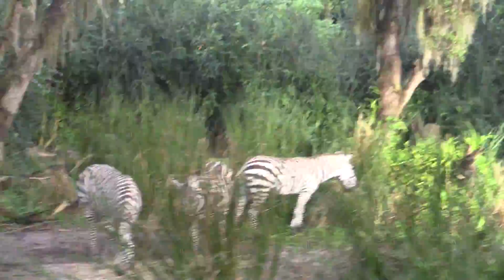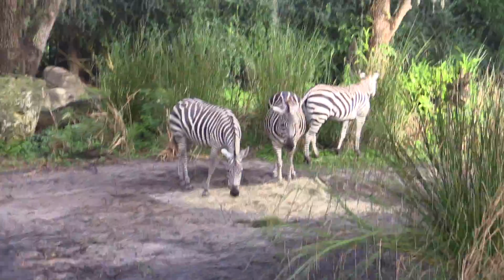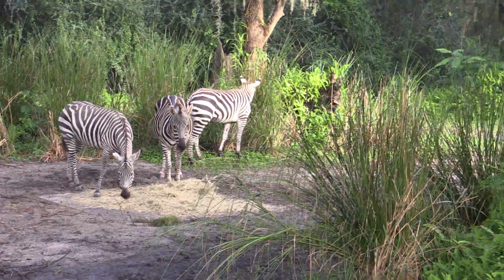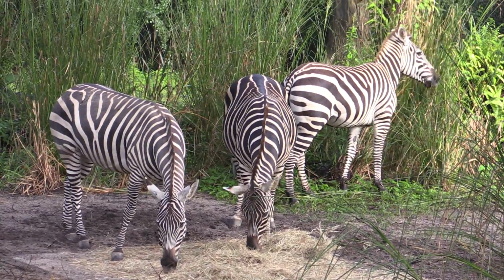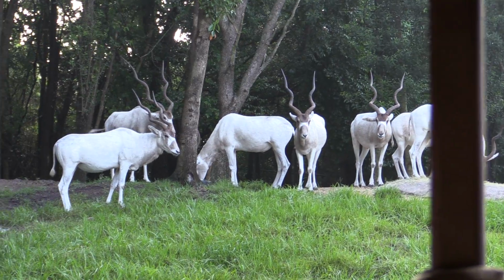Now the cool thing about zebras is when they are born, it only takes them minutes to walk, and within hours they are running with the rest of the herd. From the food that they eat.